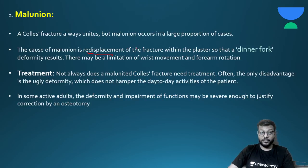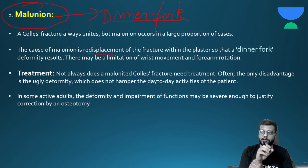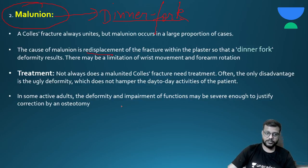So if it is malunited, you will have a deformity as discussed earlier, that will be dinner fork deformity, okay, and there will be painful and decreased movements at the wrist joint and the forearm rotation, especially pronation, okay. As I have discussed earlier, not always does a malunited Colles fracture need treatment, the only disadvantage is the deformity, okay.